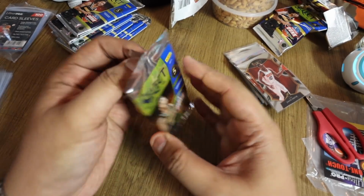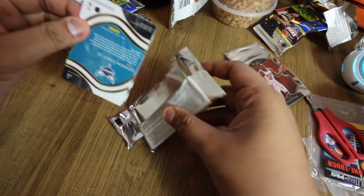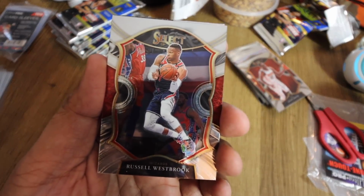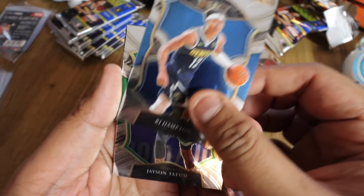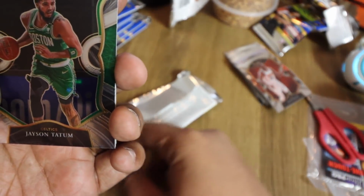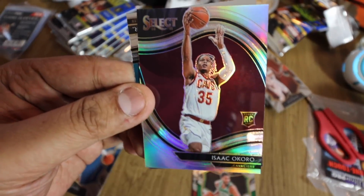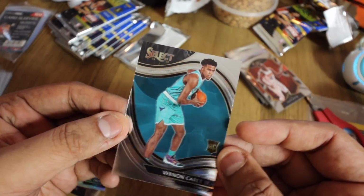Okay. This is pack number... Ano ko? Oh, maling Hornet! Anyway, so let's zoom. Yan, ayos. We have Russell Westbrook, RJ Hampton. This is nice. One of my PCs. Set this aside. Jayson Tatum. We have, ayun, oh, nice. Isaac Okoro. Rookie card silver. And we have Vernon Carey Jr., VCJ.